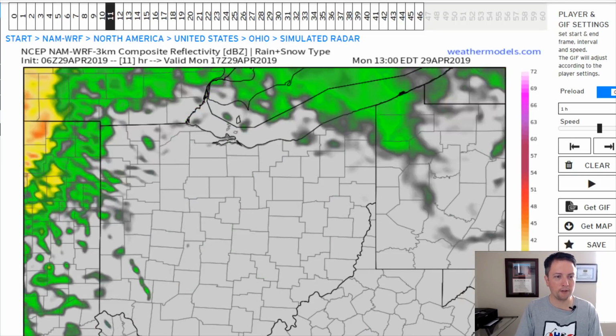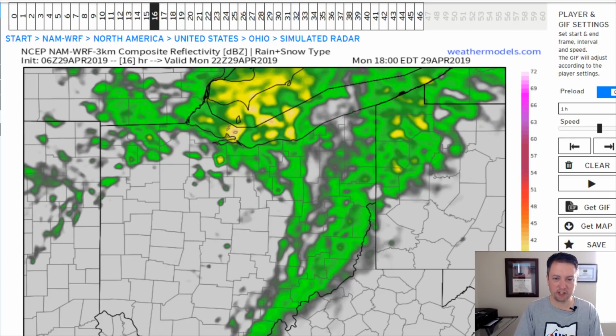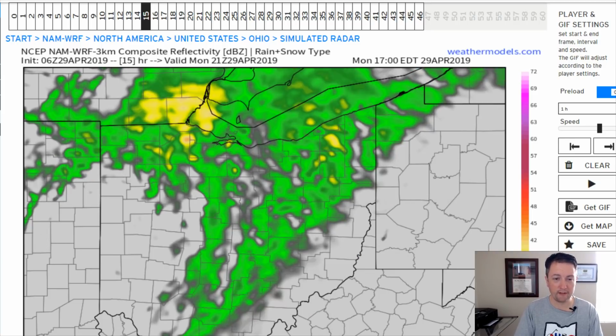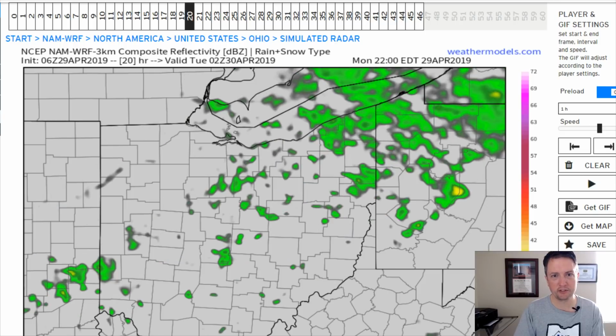Another high-res model, the NAM, North American model, kind of a similar idea. It's a little bit faster, as it typically is. The NAM tends to be a little bit faster than the HRRR when it comes to timing of thunderstorm complexes. It suggests that showers may move through right around dinner time, 5, 6 o'clock, and that chance for showers will continue into the evening. But you can see there's not a lot of real activity that really pops off the screen here. There's not a lot of reds and oranges. A lot of this looks fairly benign.